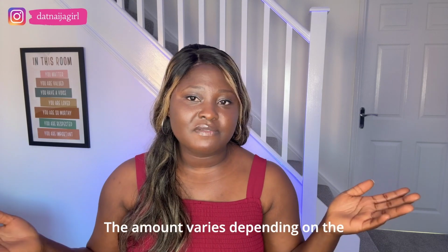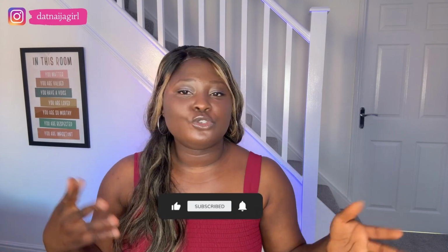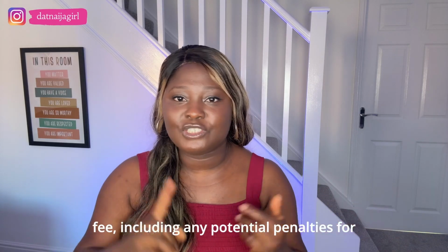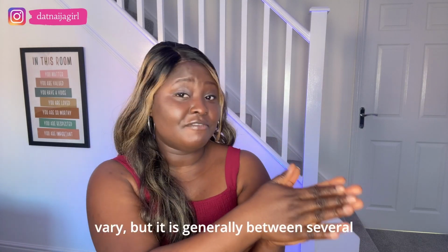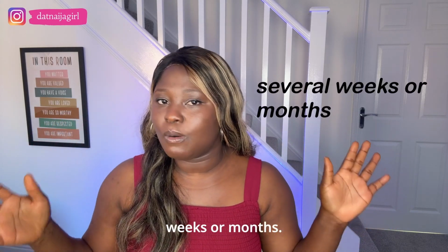The amount varies depending on the developer and the specific property. You should understand the terms and conditions that are associated with this reservation fee, including any potential penalties for withdrawing from the purchase.